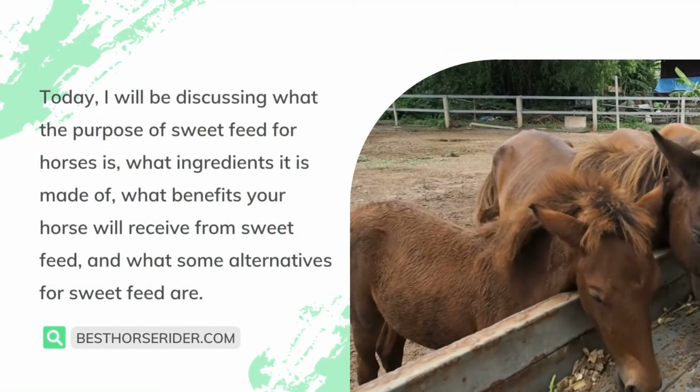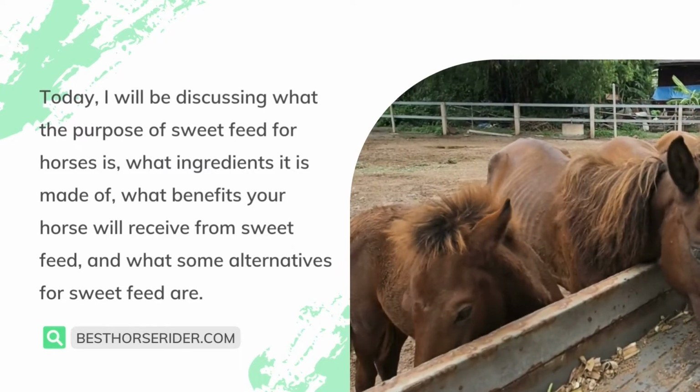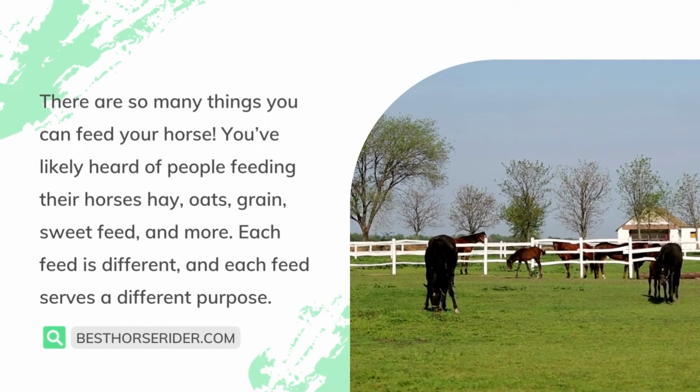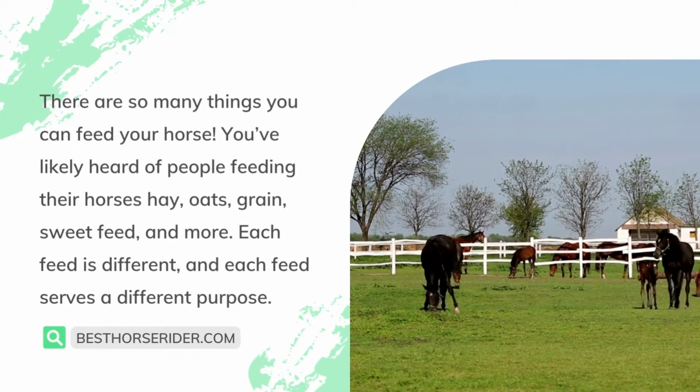Today, I will be discussing what the purpose of sweet feed for horses is, what ingredients it is made of, what benefits your horse will receive from sweet feed, and what some alternatives for sweet feed are. There are so many things you can feed your horse. You've likely heard of people feeding their horses hay, oats, grain, sweet feed, and more.